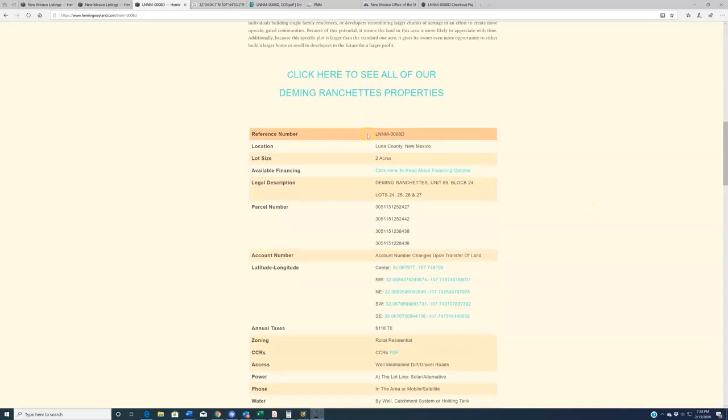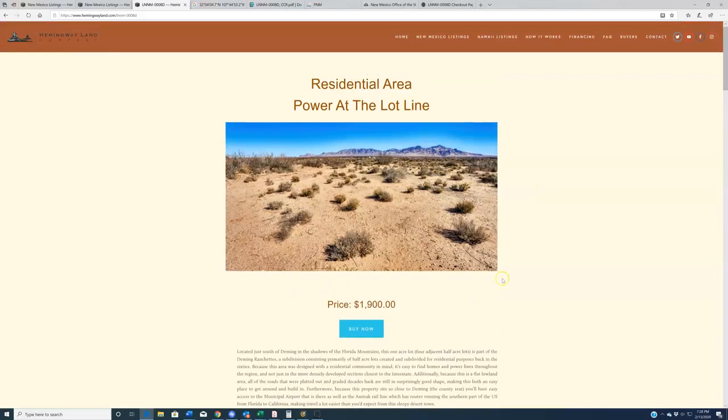This is reference number LNNM-0008D, located in Luna County in the Deming Ranchettes subdivision. This is 2 acres of land, and this 2 acres is a combination of 4 adjacent half-acre lots. And as you saw up here, this 2-acre property is priced at $1,900. So let's bring this up on a map.